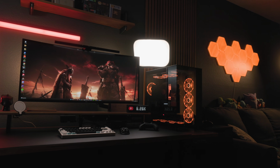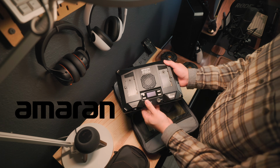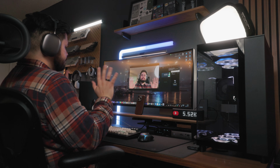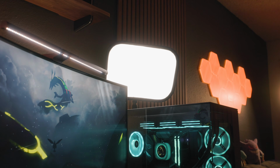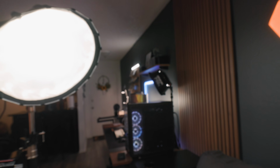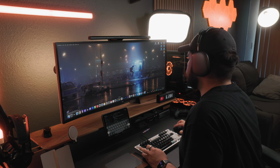One of my favorites is this offset light that I have here from Amaran, the P60X. I love having it off to the side here to provide me with nice studio lighting when I'm taking a video call or just lighting a scene where I have to film videos. It really adds to the space and brings it together. Long story short, this last lighting option should be something that brings you joy, something aesthetic and original to you, so you can truly feel like this desk is your own.